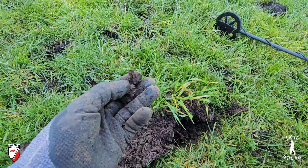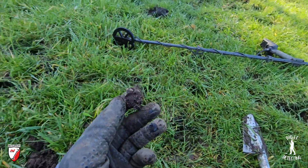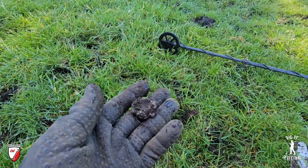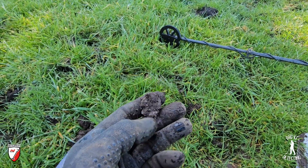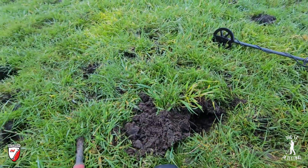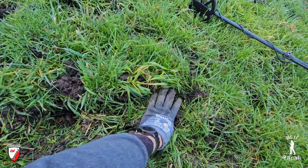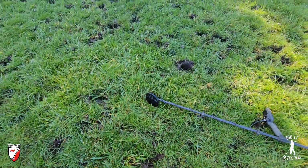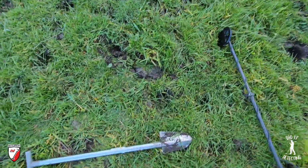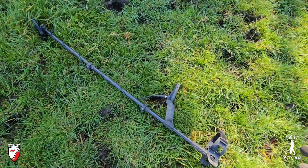He's not a bottle top, and he's not a pull tab. Nothing special, but that however is getting me excited, because a 35, 36 like you've seen him ringing up on the Equinox 900 generally would be a bottle top or a pull tab, but that is a bit of lead, so that doesn't show any newer occupation. That's what I don't want to see. I don't want to see bottle tops, I don't want to see pull tabs, not over in this paddock anyway. I just want to see the old stuff.